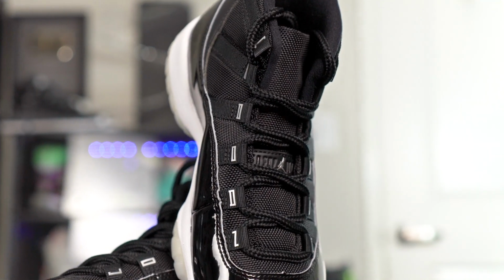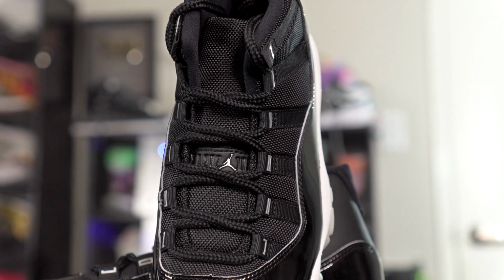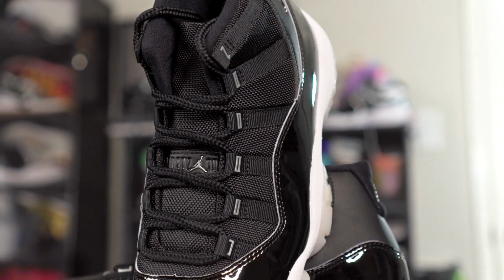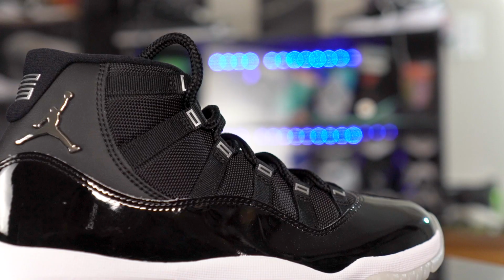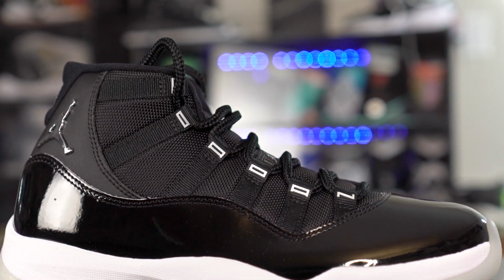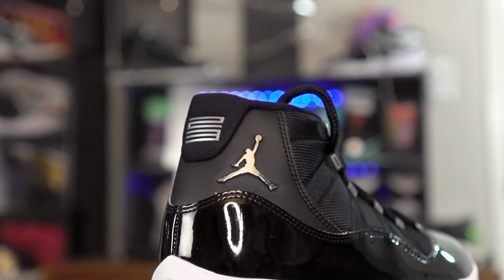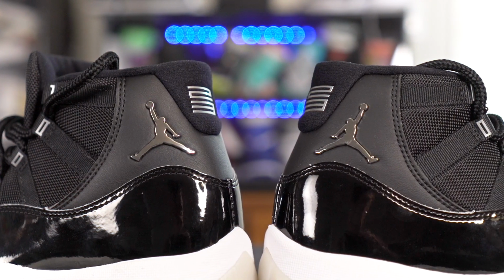On the eyelets, it says Jordan on both sides of the shoe, which is great. Apparently, that was in the original design sketches of Tinker Hatfield for the Air Jordan 11. Of course, they didn't really stick with it, right? But in this special edition colorway, I feel like that's a nice little touch. In the heel, we have a metallic Jordan logo. It's made of metal, which is really cool. And the Jumpman is facing towards the toe in both of the shoes.